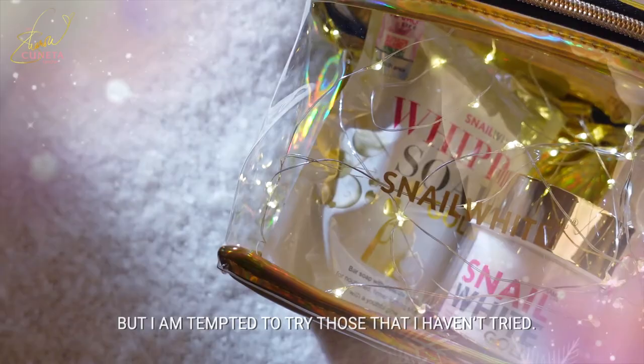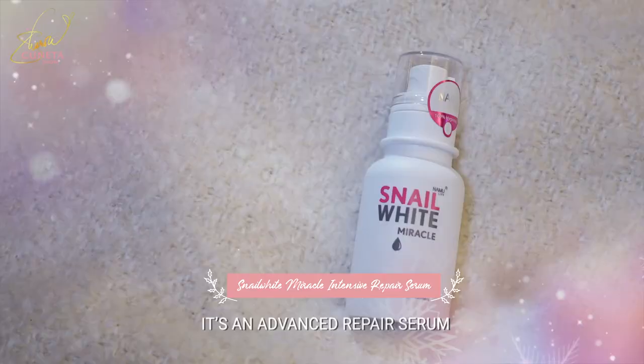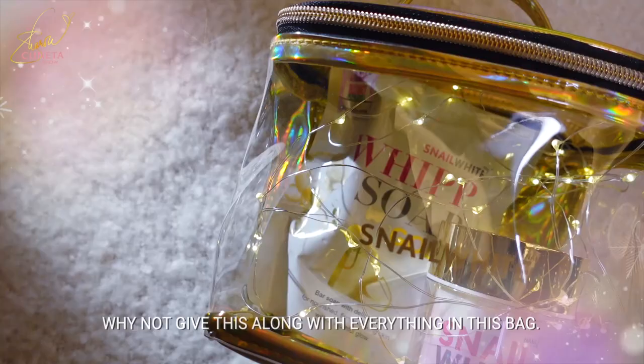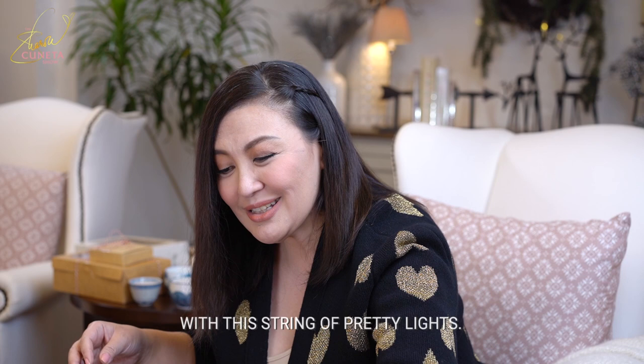Ang isa pa pong produkto ng Snail White ay ito pong Miracle Intensive Repair. Yung medyo, siguro pag sobrang dry na yung skin ninyo at hindi nyo masyadong naalagaan, it's an advanced repair serum and it's an intensive revitalizing treatment. You can give this, and why not give this along with everything in this bag? You can, di ba? They're beauty products and they're packaged thoughtfully with this, you know, string of pretty lights.